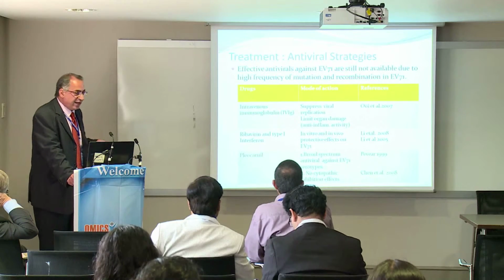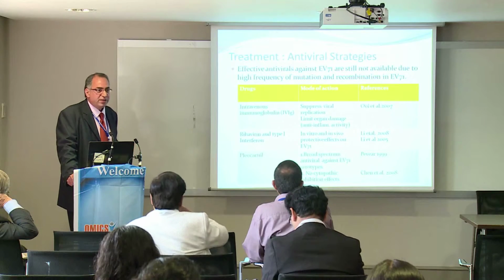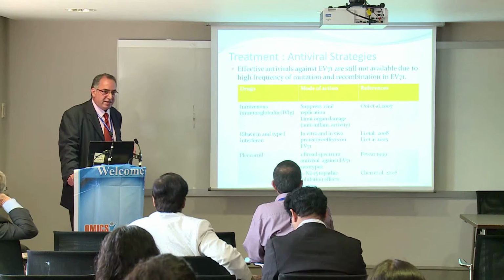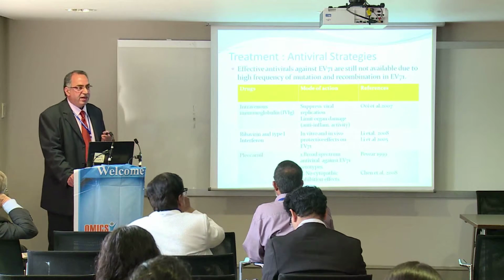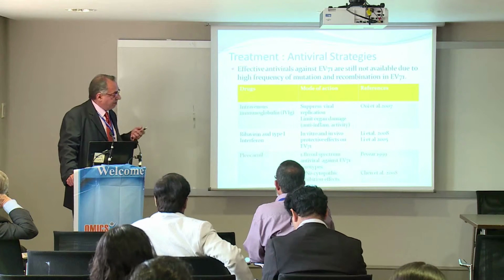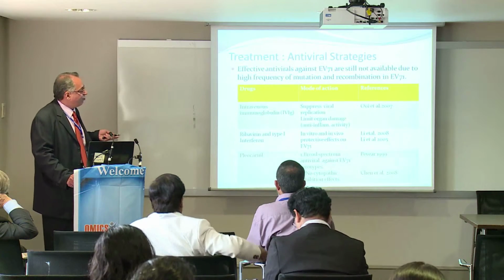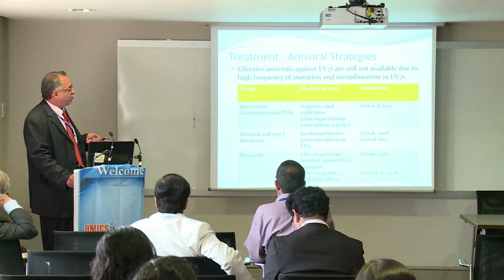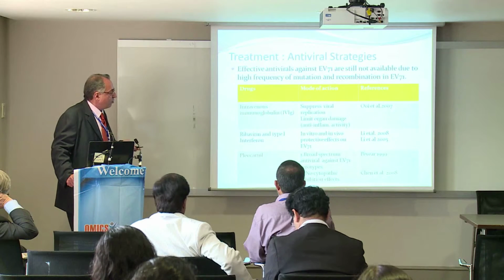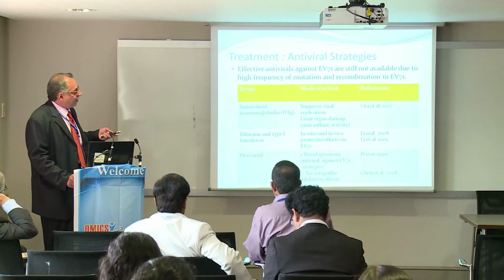Now, what about the treatment? If we are talking about the classic hand, foot, mouth disease, it's usually symptomatic. You have fever, you have a skin rash. It's a self-limiting disease. But what about if you have the complicated form? Many antivirals have been reported in the literature. Among them is intravenous immunoglobulin, which acts to suppress the viral replication, and with its anti-inflammatory activity it also limits the organ damage. This has been reported in 2007.